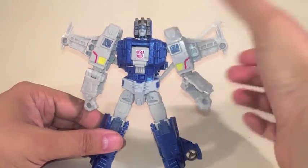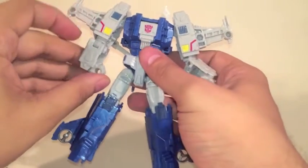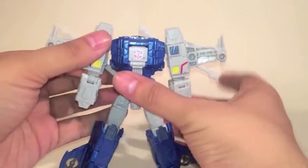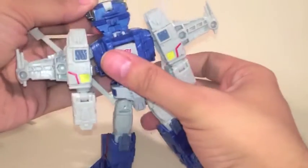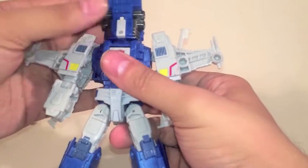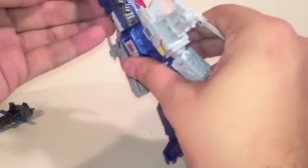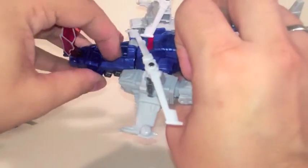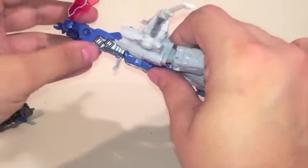Transformation is incredibly straightforward. Rip his head off, fold in the fists and straighten the arms out, fold over this cockpit, which is on a double hinge, and a little knob there just clips into that neck joint. If you want the landing gear down, it's actually easier at this stage to open it up and poke through in order to pull that down.